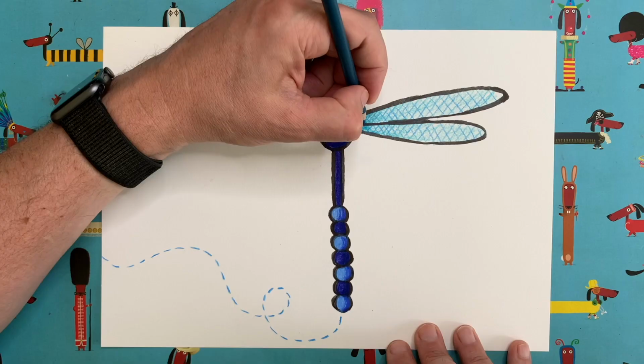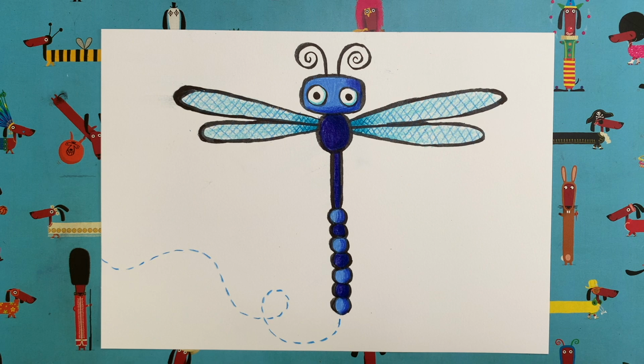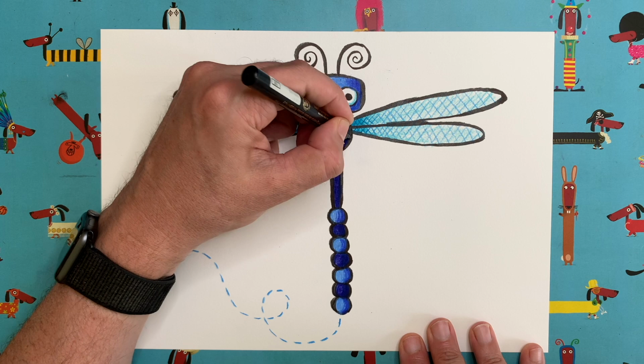There we go. My finished Ziggy. The dragonfly. One of the Dinosaur Juniors. Not a dinosaur, of course. A dragonfly. But super fun to draw. Super easy to draw. I'd say this is one of our quickest ones.